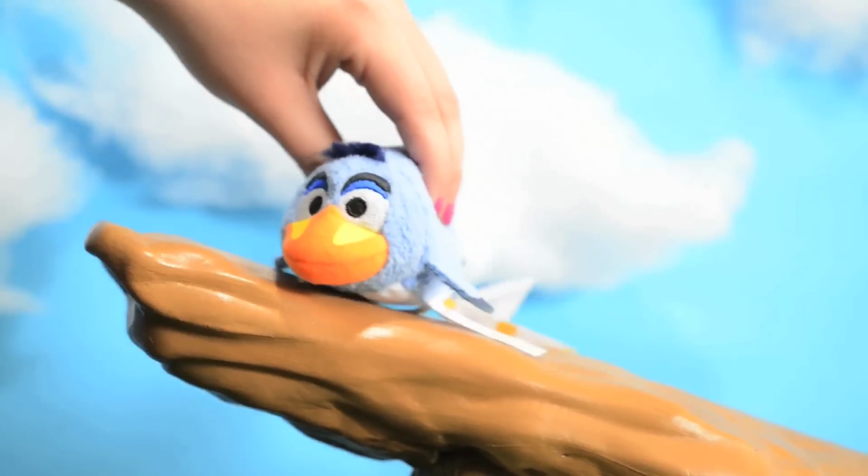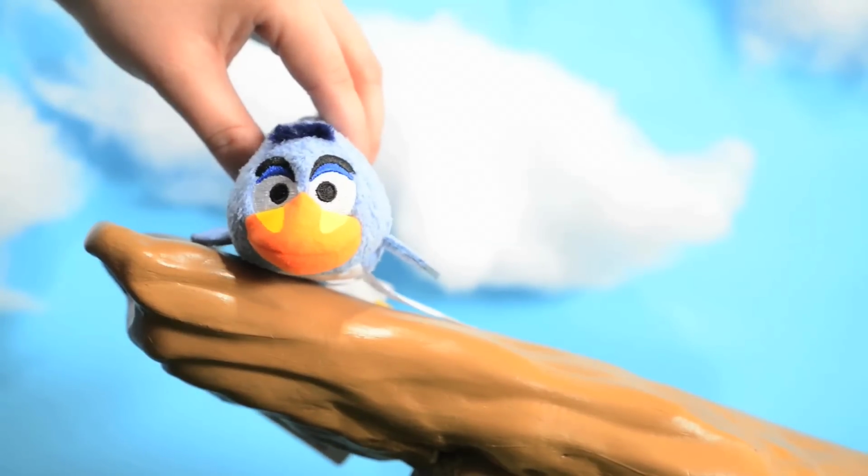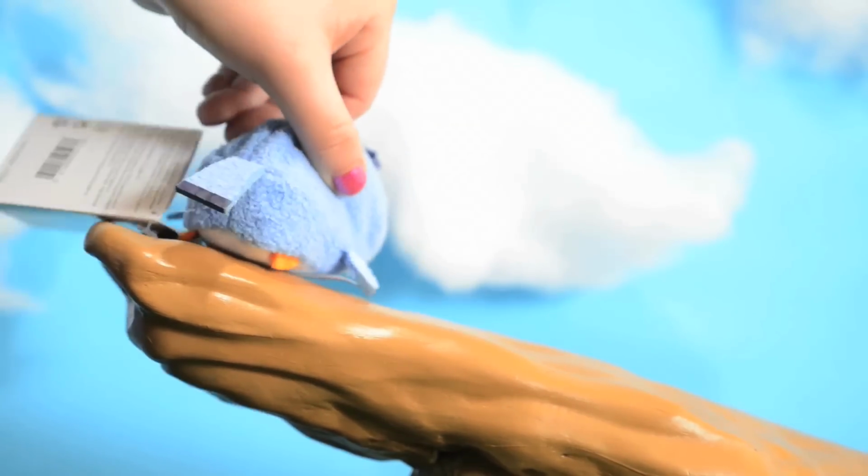And up next is Zazu. I love the detail on his beak and his short little hair. Here's his wing and his tail.